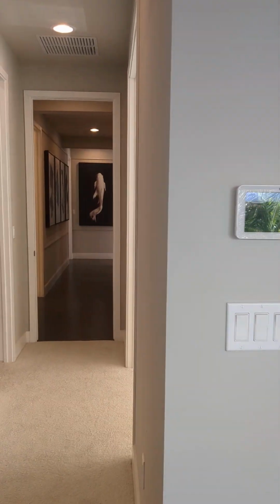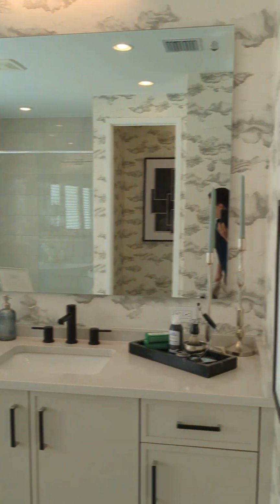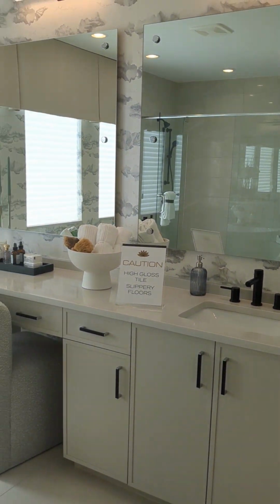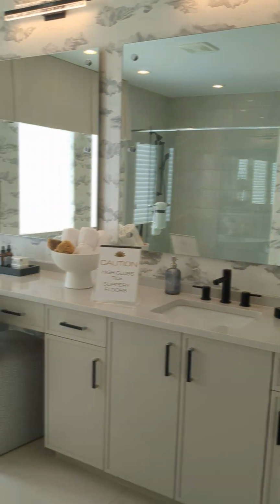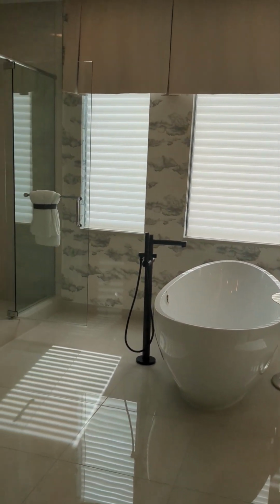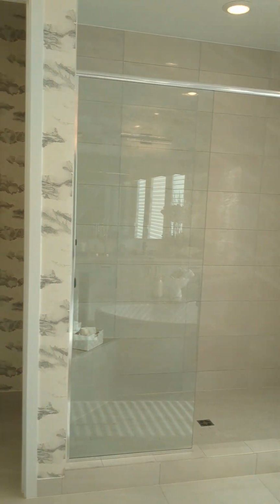And let's take a look at the master bathroom. So right here, look at that, you have the big vanity spaces, two sinks, a knee-hole space for the wife to do her makeup. And look how much space you have inside here. And you have a massive tub, at least a 6-foot tub. And that shower is humongous. It's about 4 feet wide by, I would say, probably about 8 feet long.